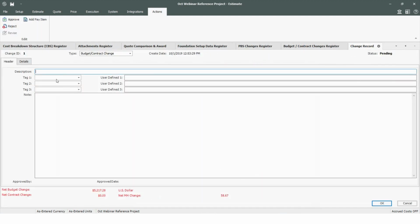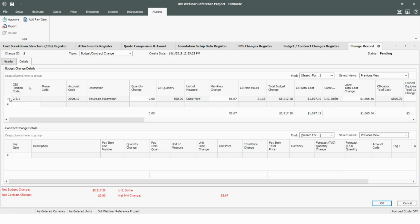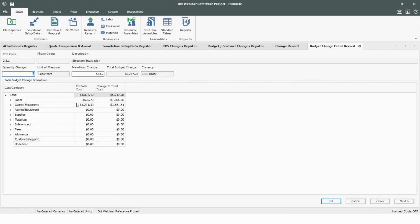And when I create this, I'm immediately brought to this header tab of this record. And there's lots of really cool ways I can identify this. I can throw some notes in here. So we talked about the importance of being able to capture some narrative. And if I go over to this details tab, if I double click on this row, it shows me exactly what the current budget is for that item, and then what the delta or total budget change is going to be. And it breaks it down by labor and equipment. And I can see the man hours. It's going to require another 59 man hours, and it's going to be $5,217.